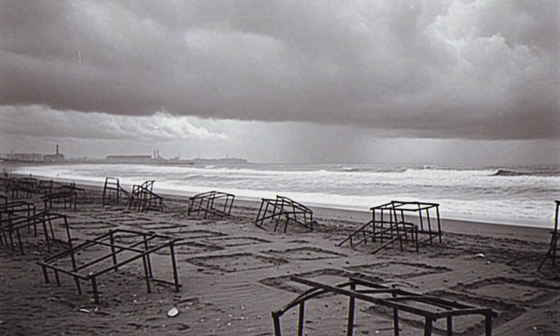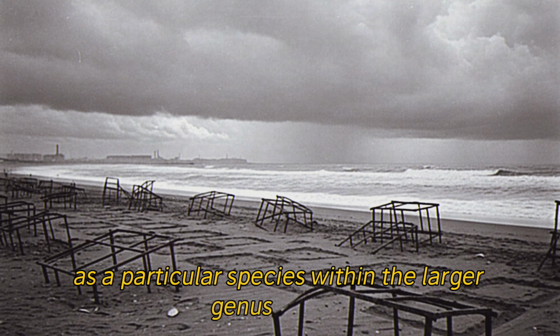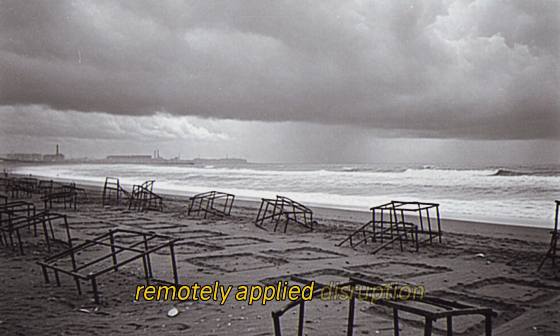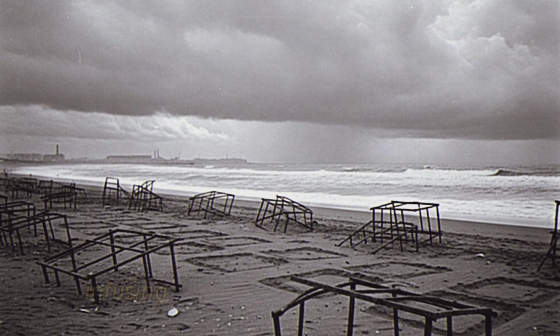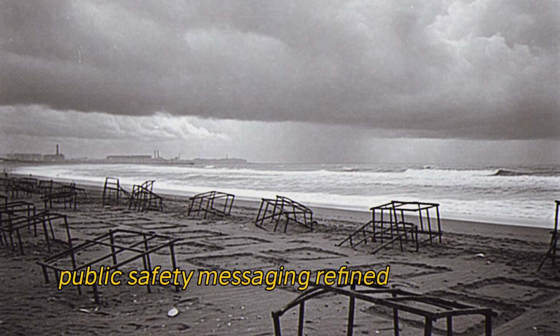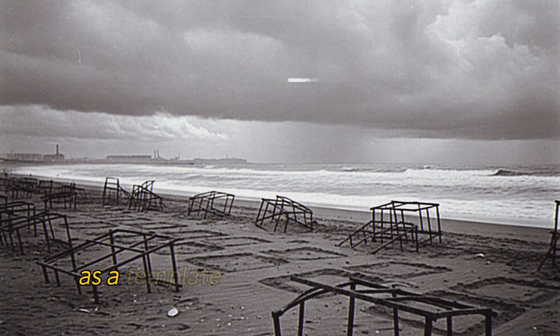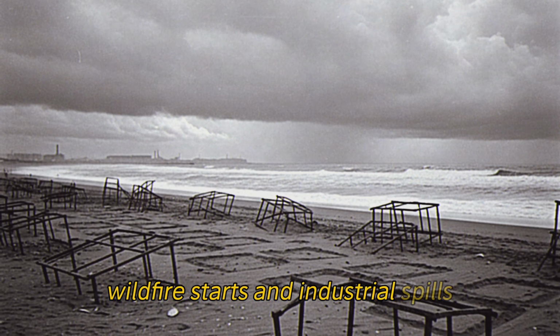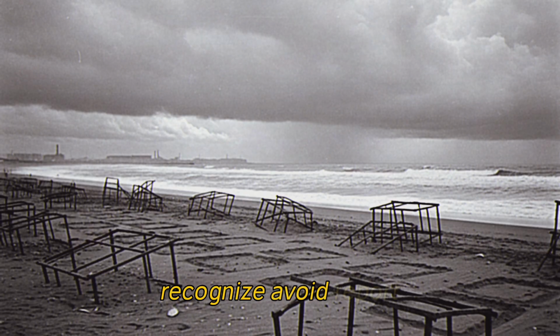In the immediate post-war years, ordnance disposal learned to treat the balloon debris as a particular species within the larger genus of UXO. Procedures focused on perimeter control, remotely applied disruption, and an assumption of instability in fusing and small demolition circuits. These methods became routine and eventually generalized to other classes of abandoned munitions. Public safety messaging, refined during the 1945 pivot, persisted as a template for later warnings about military debris, wildfire starts, and industrial spills. Recognize, avoid, report.